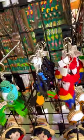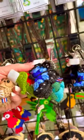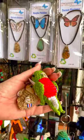Oh, they're too cute. Oh, look at this butterfly. What the heck? Okay, I really hope I find these cheaper, but I'm not going to risk it because I think they're too cute. And I'm going to go with this sloth, even though this parrot is freaking cute. Maybe both of them.